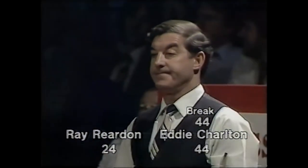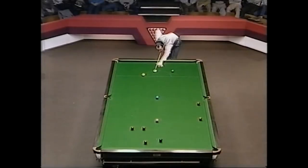Well, that was a nice break there from Eddie, but I'm sure that he will feel that he should have made more from it. It was a bad shot when he got on the wrong side of the blue and could be a bit costly.